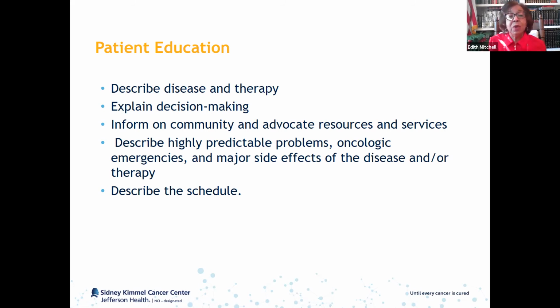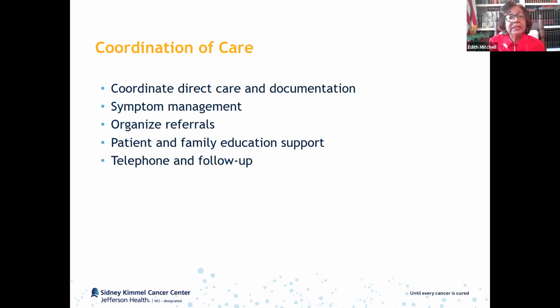And again, describing the schedule. Many patients have so much knowledge input that they may become confused on any of these aspects of the therapeutic care plan. So nurses becoming advocates for the patients, making sure that the patients have all the components of the treatment plan itemized and listed. There is also so important coordination of care.